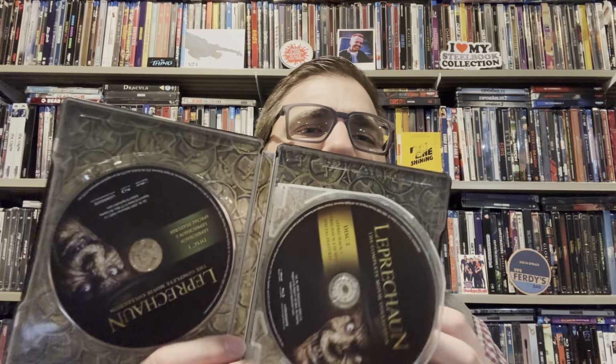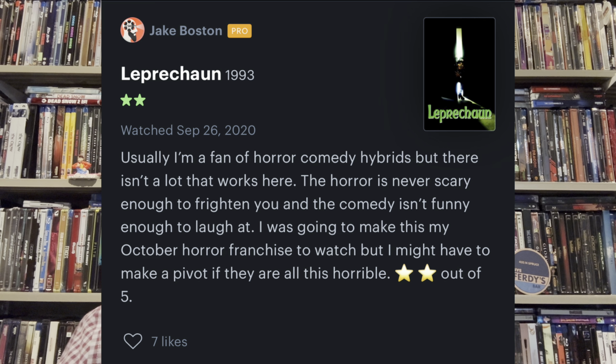This steelbook is of the 7-film collection of Leprechaun, and I love how it's not stack packed. It's got a nice divider in between. I only got to the first movie and I'm like, no, I'm done. I'm tapping out here. I don't know if I can sit through 6 more movies. The first movie just was not my cup of tea. I've heard that there are some good entries within the franchise. If you know of any good Leprechaun movies, let me know in the comments.